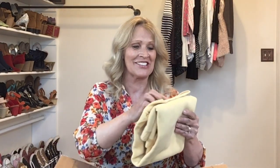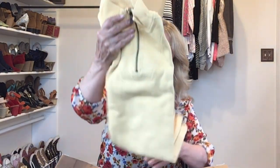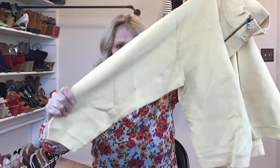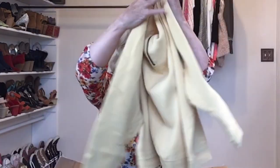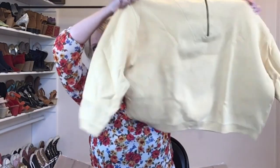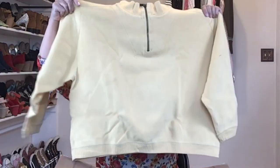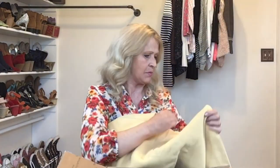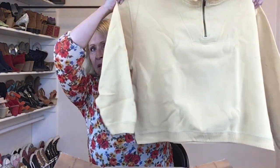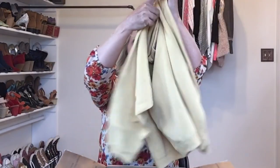Next up is a Tommy Bahama piece, and I know because I have the seller's notes on it. So this, it feels like a sweatshirt. And this is what it looks like. I don't know if my camera is picking it up correctly, but this is a pale yellow sweatshirt. And it looks to be in really great condition. It looks short. Does it look short, guys? This looks like it might be a cropped sweatshirt. Let me see what size it is. Tommy Bahama, size medium. So maybe it's really boxy.